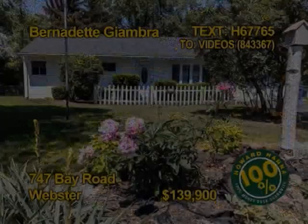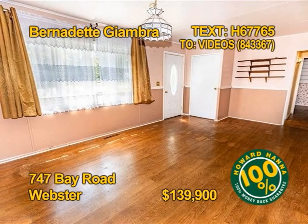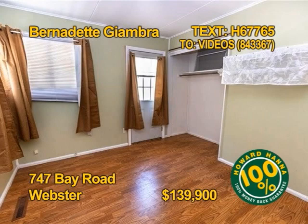This Webster Ranch offers you an affordable answer to home ownership. Three bedrooms, a full bath, 1,200 square feet of open living space on a quarter acre fenced family-friendly lot. Appliances are included, even the washer dryer. Come and see this home. Get all the details from Bernadette Giambra.